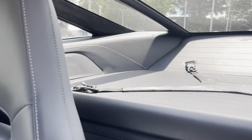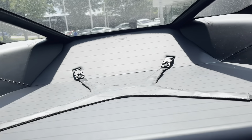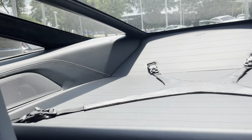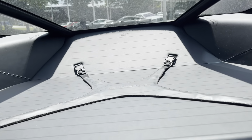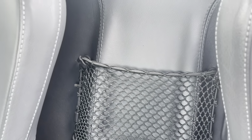Going to the back, you do get, again, speakers. However, you do get storage in this car. The engine is underneath this section right here, so you may not be able to see it, but that does offer you the ability to have storage right here. You see that you also get a strap for things that you may need to keep down. In the center, you do get this little mesh for important goods you may need to keep, anything from registration or whatever the case may be.